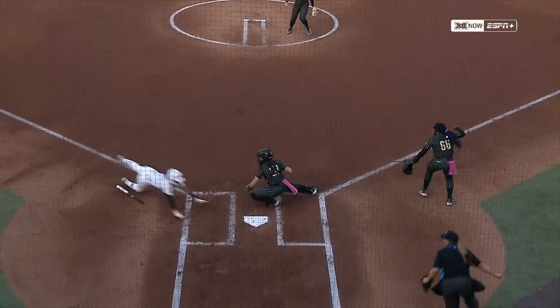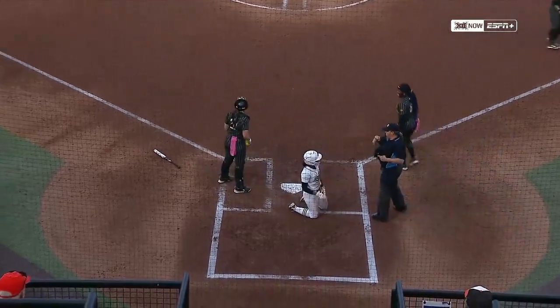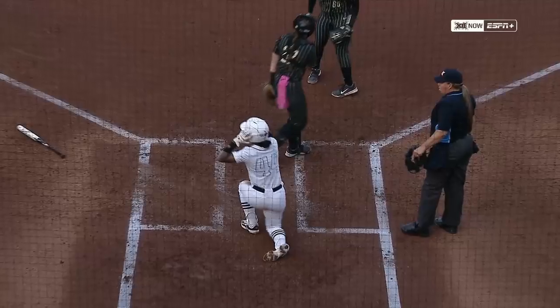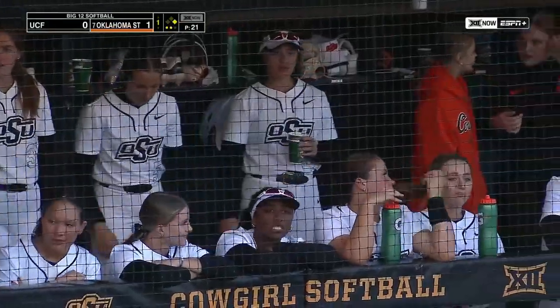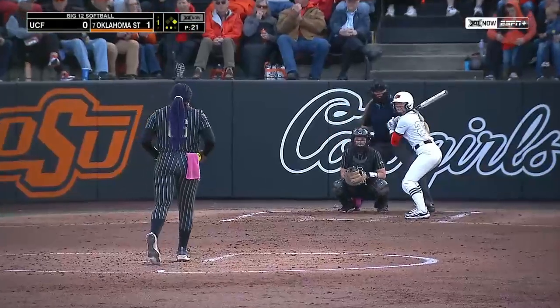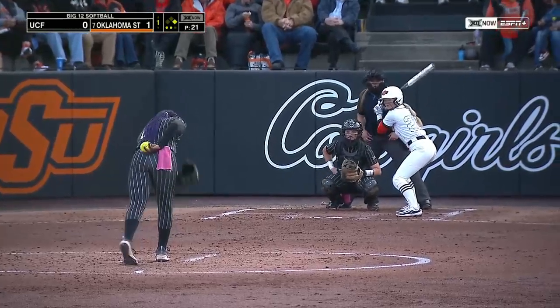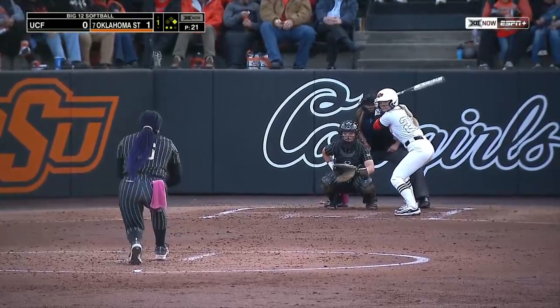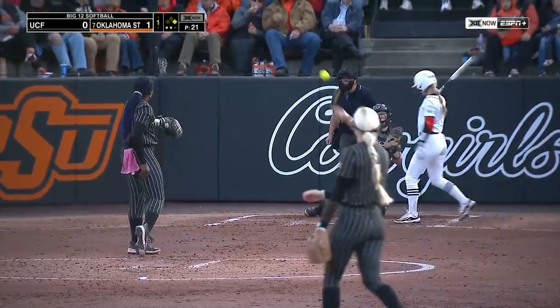Yeah, just a great throw from the center fielder there. I think Talon Edwards just sneaks her hand in right before the tag. Great job of Edwards staying to the right a little bit to get her hand back in just in time. And the RBI for Wong, her 19th of the year. And the Cowgirls are up 1-0. Pitch low and inside.